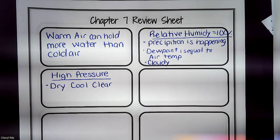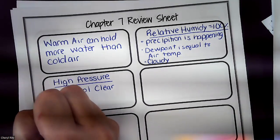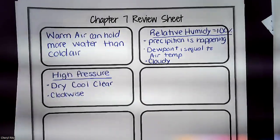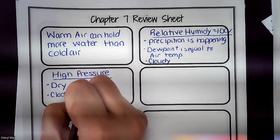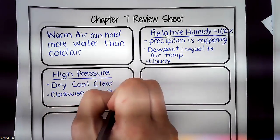What else do we need to remember about high pressure? The air moves clockwise. Remember, I said because the clock is high on the wall, that reminds me that high pressure moves clockwise. How else does the air move around a high pressure? Out and down.